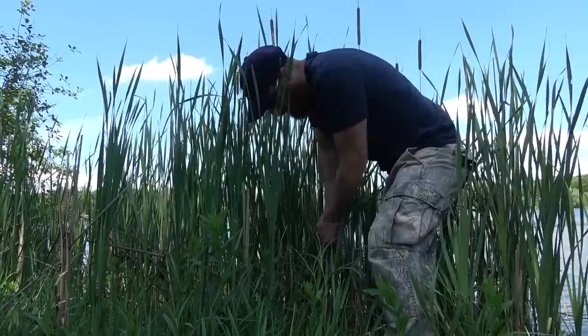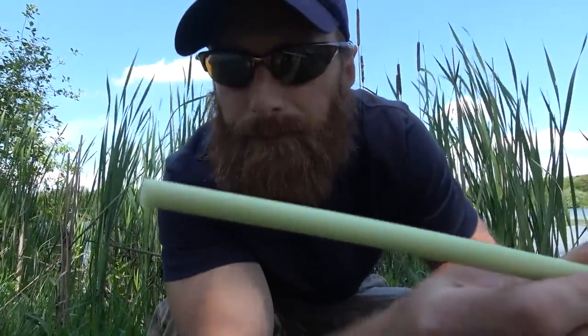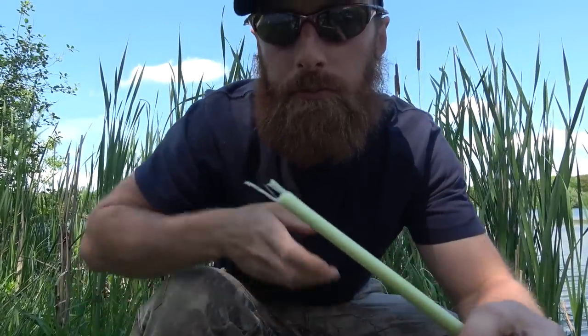So today I'm gonna grab some. I'm out for cattail behind me. There's gonna be some nice shoots coming up. And I found some mint. So that's gonna be good, I think, for flavoring the pike. We'll give that a try.